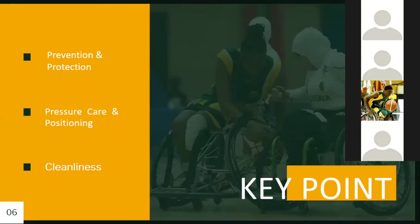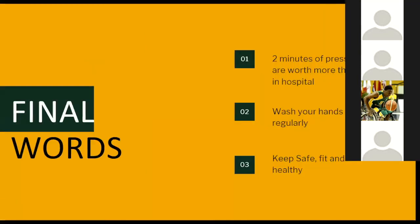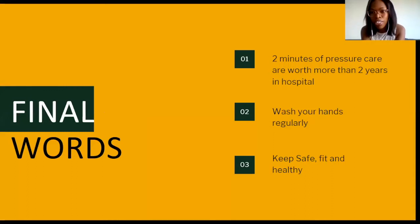Do your pressure care and position yourself when you're sleeping, and make sure that you're always clean in anything that you do, in any bowel or bladder or sweating or anything that you do. All right. And then your pressure care, 2 minutes every 30 minutes is worth more than being stuck in the hospital for a year, which is on average about 1 point something million to stay in the hospital to manage a pressure wound. Okay. And then wash your hands regularly.